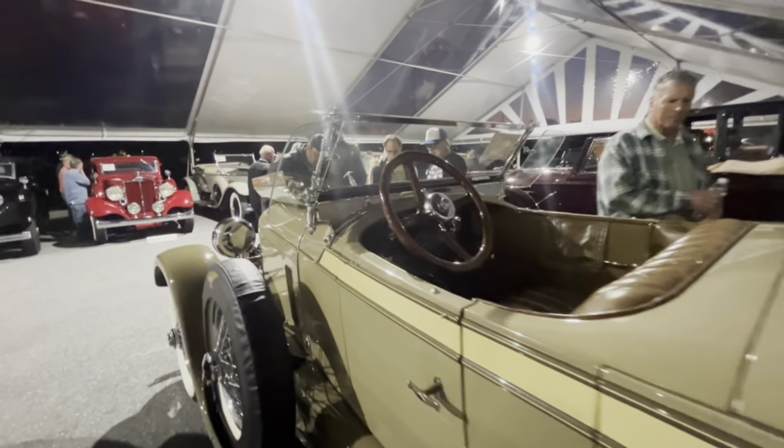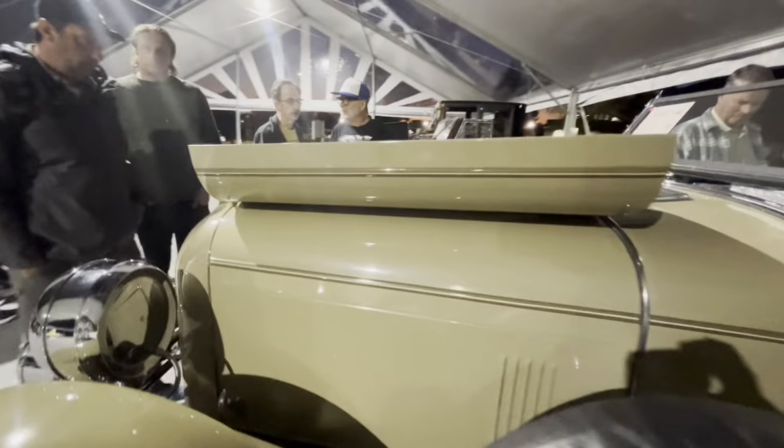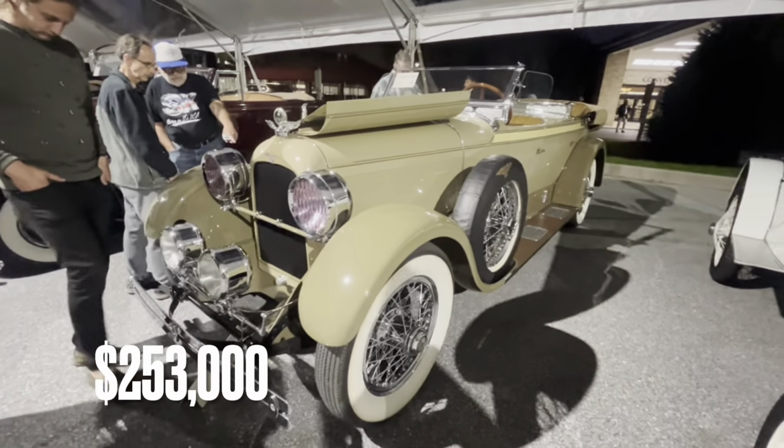Back to this particular Duesenberg, though, this is a Model A that was delivered to Los Angeles and then fitted with some custom touches there. This car changed hands at the auction for $253,000.